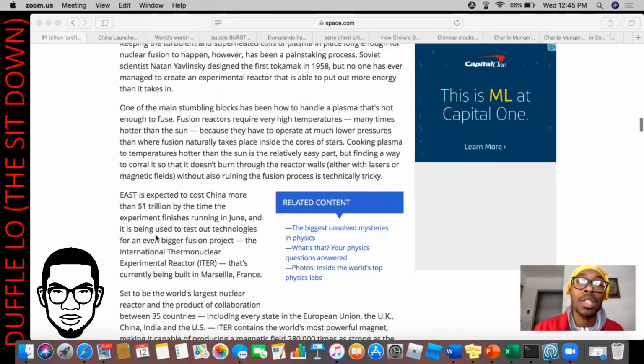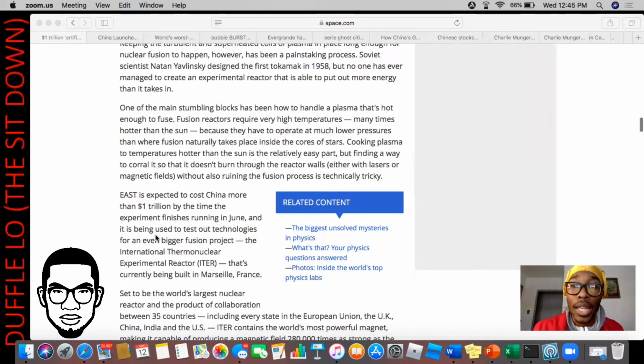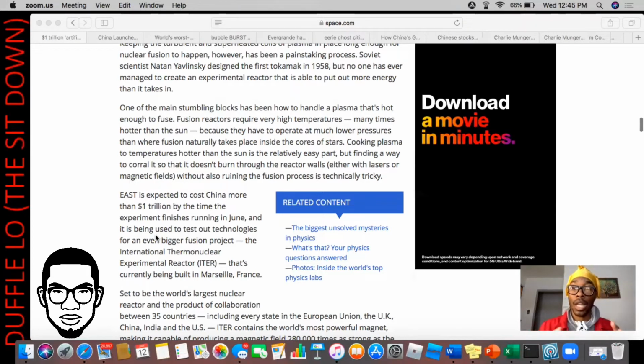Cooking plasma to temperatures hotter than the sun is the relatively easy part, but finding a way to corral it so that it doesn't burn through the reactor walls, either with lasers or magnetic fields, without also ruining the fusion process is technically tricky. Think about this.